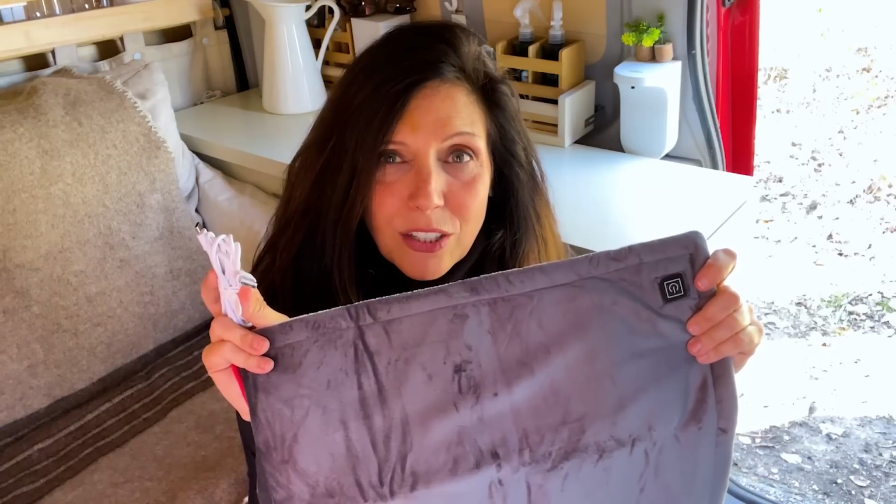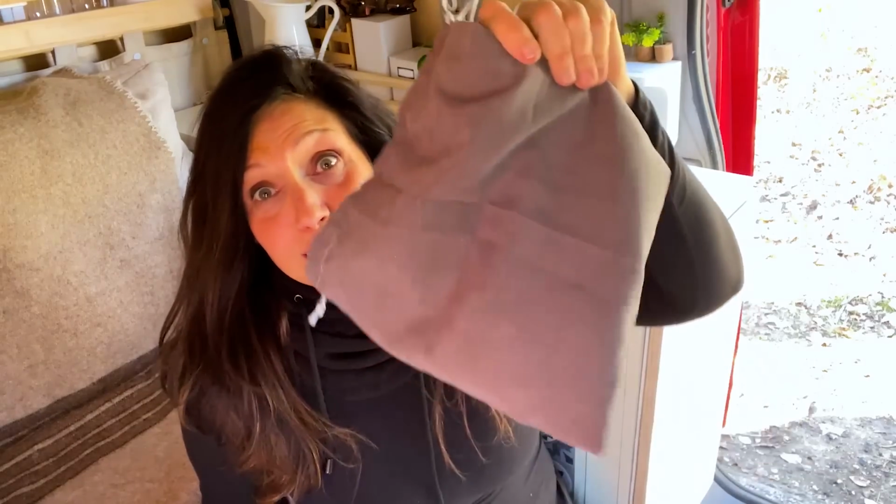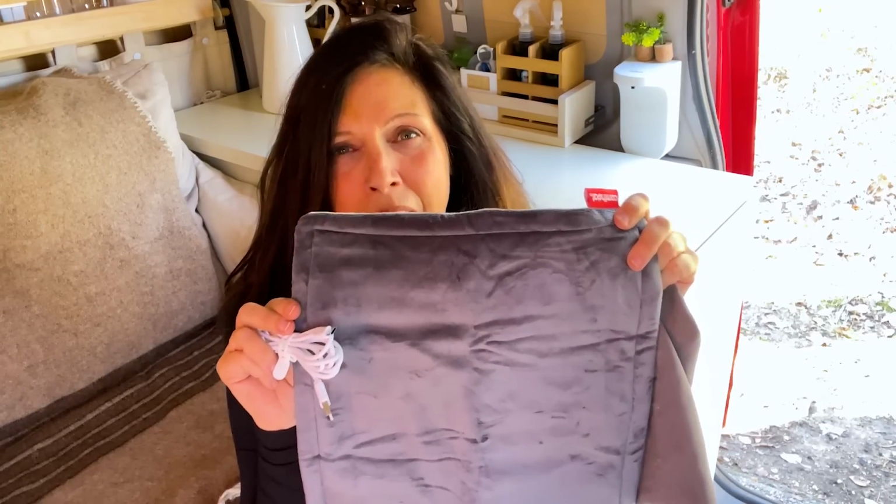So I did decide to try this out because I thought, if I'm sitting down and I just want something maybe around my waist or on my rear end to keep heat radiating, like if I'm doing something inside, I thought that this would be good. It's not bulky, obviously it just folds into this little bag. So it was an interesting alternative for me to try out. I tried it a couple times already.